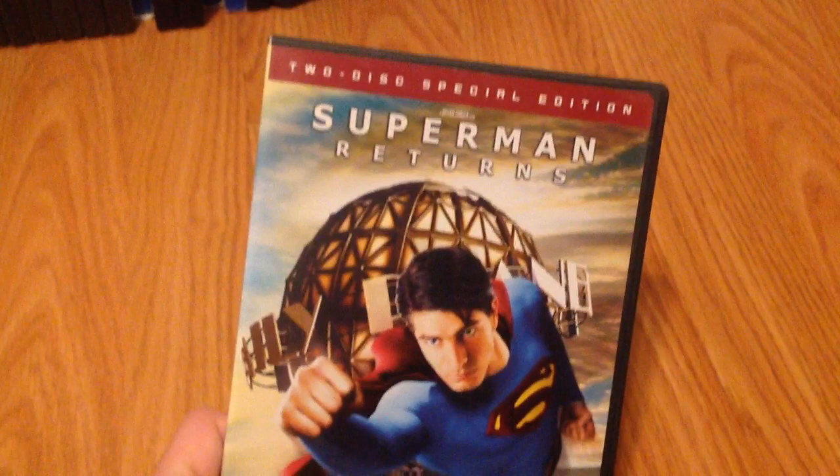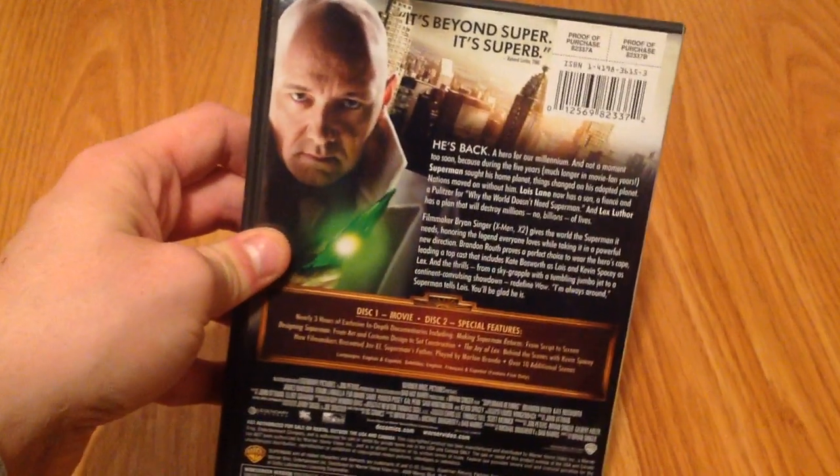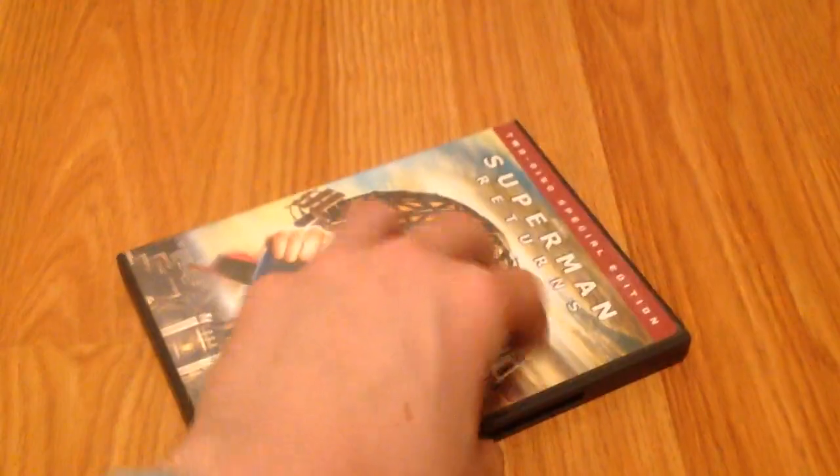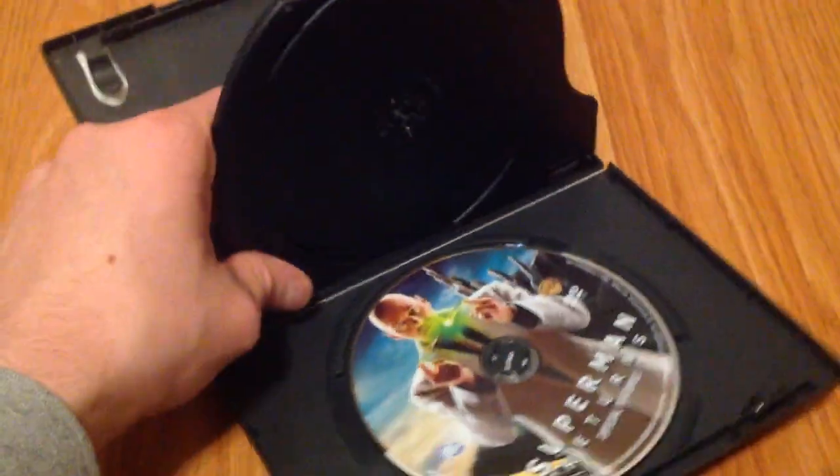Cool deal. Then next we go on to Superman Returns. 2-disc special edition from 2006. I forgot who stars as Superman in this one. But yeah, PG-13. Interesting film. Here's the 2-disc. Really like the color, the artwork on these two. And I like how they reconceived Lex Luthor. I think I need to rewatch all of these. See how I feel after that.